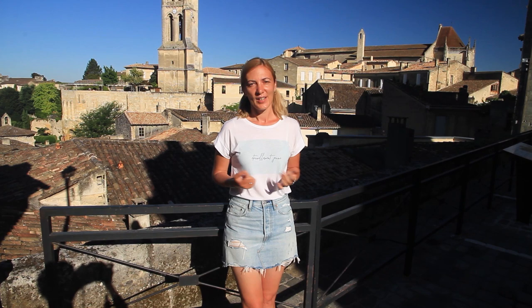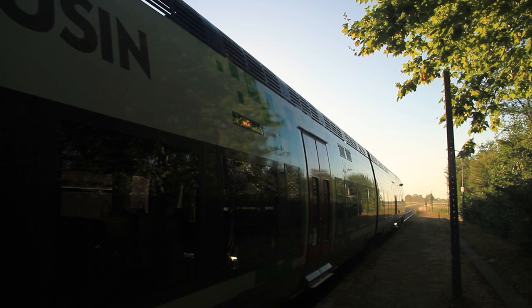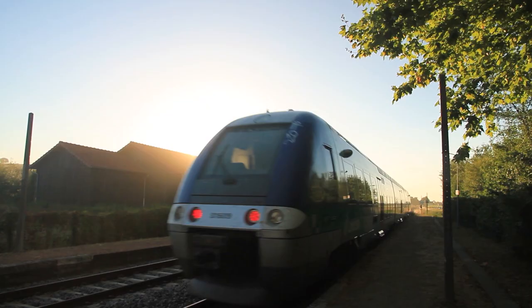So let's go. The easiest way to get to St Emilion is by taking a local train from Bordeaux, which takes about 40 minutes. If you are there in the summer, it's a good idea to leave as early as possible, both to avoid the crowds and to enjoy a relatively cool morning weather.